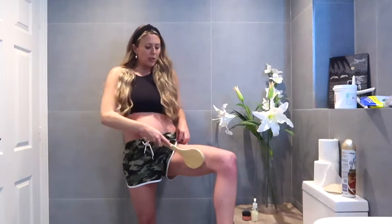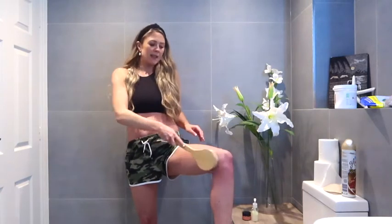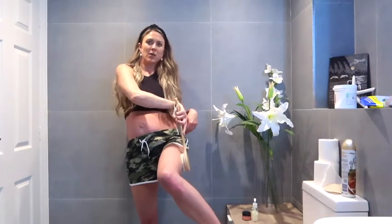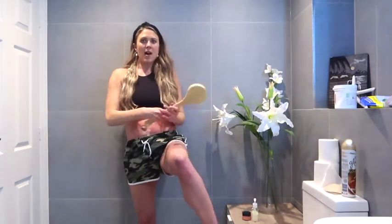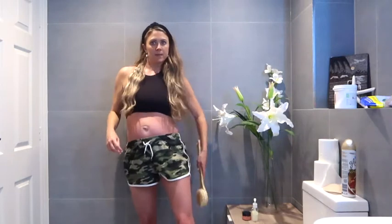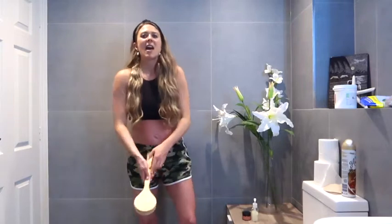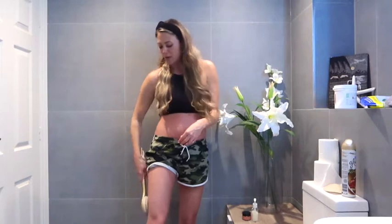So then I'll go on my legs. So I'll just go up the thighs, just brushing upwards, and I'll do about 2 minutes on each area. I'll go behind the legs and the calves, just really working up the legs. And it feels so good because you just feel like you get this rush of energy through your body.